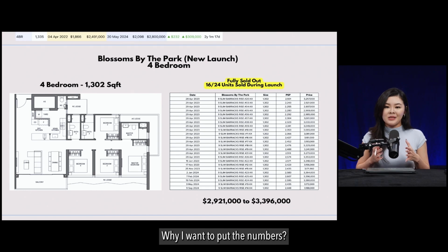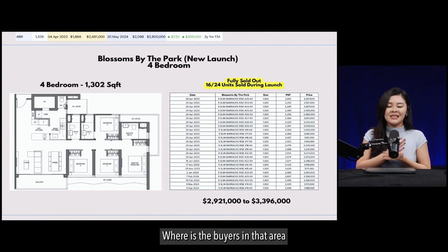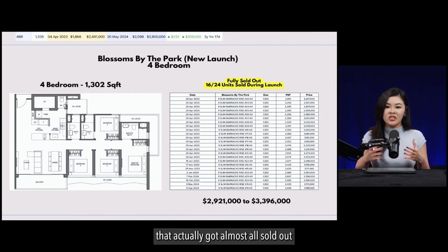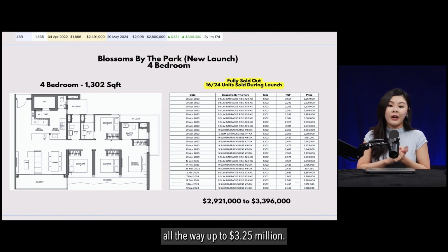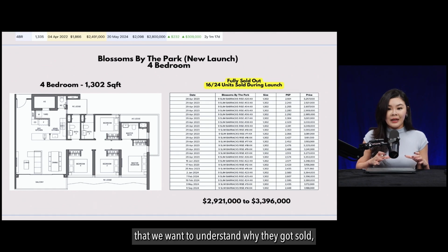Why I want to put the numbers, because most commonly, those highly sought after units, more or less during the first day, you will know this area, where is the demand at, where is the buyers in that area, especially looking out for in the unit mix. So for Blossoms by the Park, for example, the 4 bedrooms are the ones that actually got almost all sold out, even though the quantum is from 3 million all the way up to 3.25 million. 16 out of 24 units sold, and this is the layout that we want to understand why they got sold.